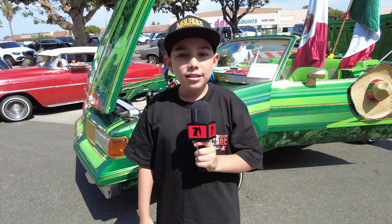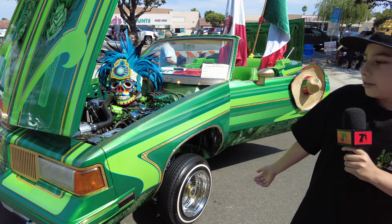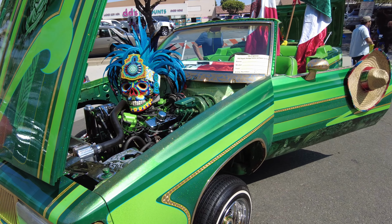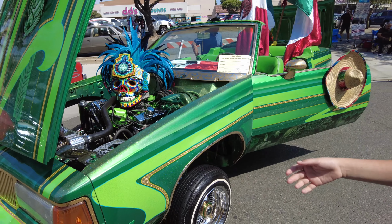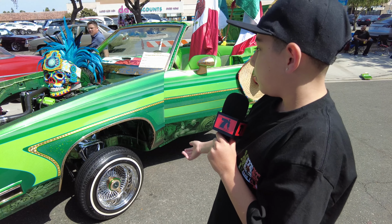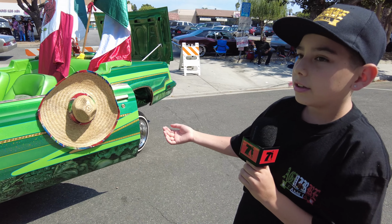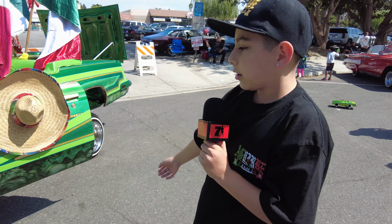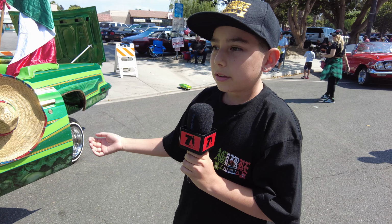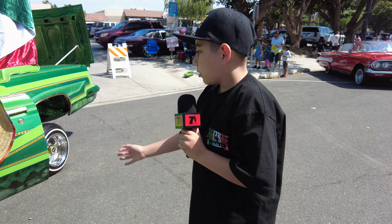My name is Genaro Aguirre, and my car is a 1981 Cutlass. I've had it for about 6.5 years, and me and my dad, I helped my dad build the mirrors. I helped him put the hydraulics, the rims, and all these paintings and everything, I got them from Aztecs. The sun, it's a god of, I forgot the name, but it's the sun. And it's all about Aztecs. The whole car is about Aztecs.